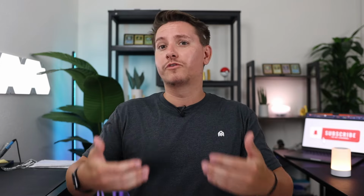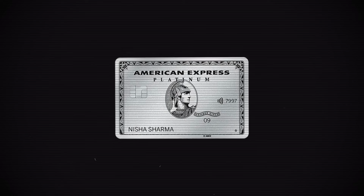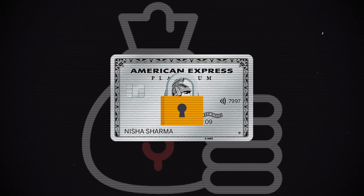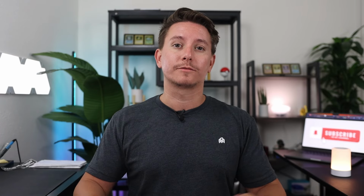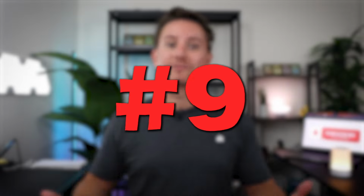But also don't go too far out of your way from your normal spending habits to use these credit cards. If you're not getting value from a card that costs a lot to keep open, there is nothing wrong with closing or downgrading it. So just make sure you're getting as much value as you can out of your credit card perks.